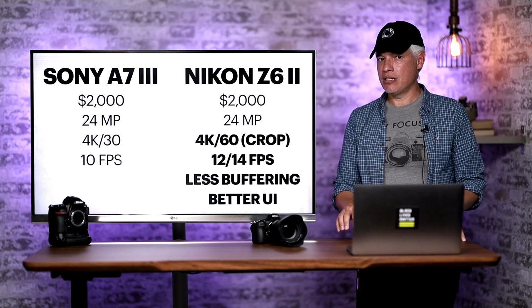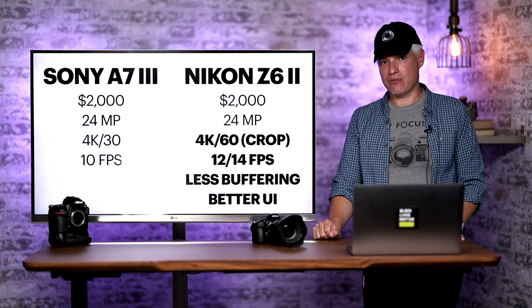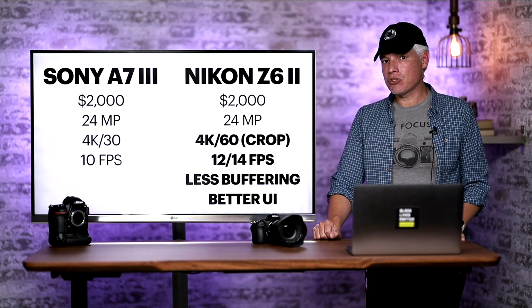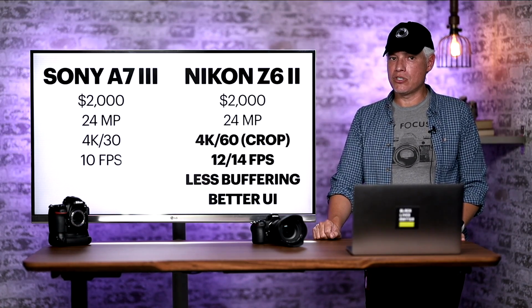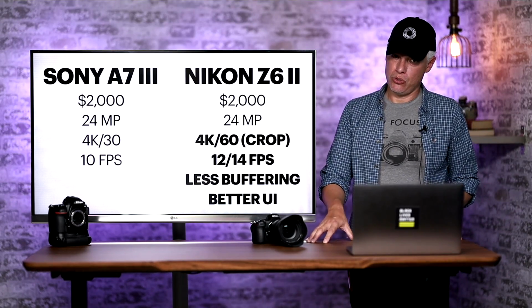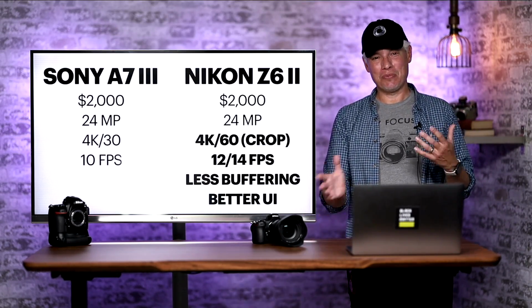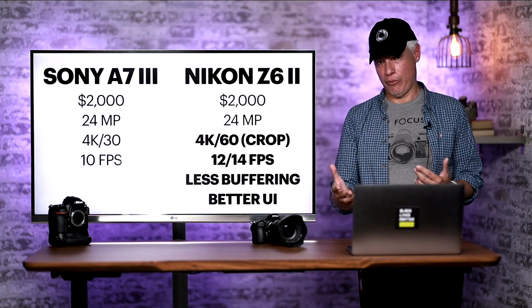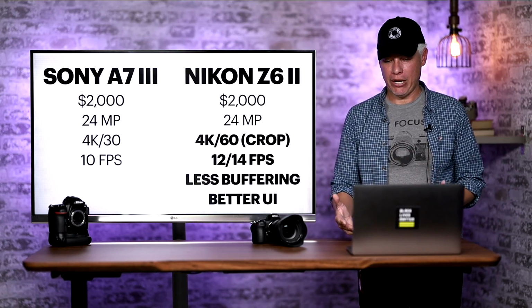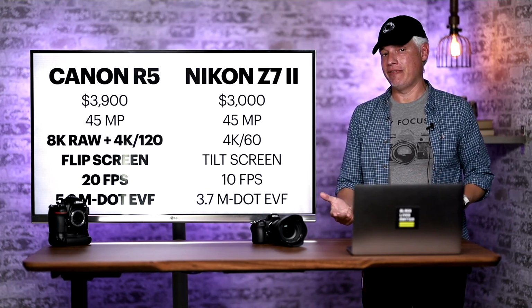I'll be honest, the A7 Mark III is really dated right now. When we compared it to the Panasonic S5, we're like, this camera's old and it's showing it. It's just a little bit slow and laggy. So I actually expect the Nikon Z6 Mark II to soundly beat the A7 Mark III, but at the same time, I also expect to see an A7 Mark IV coming soon, and that's probably going to be a better comparison. Let's compare the Nikon Z7 Mark II at $3,000 to the Canon R5 at $3,900.